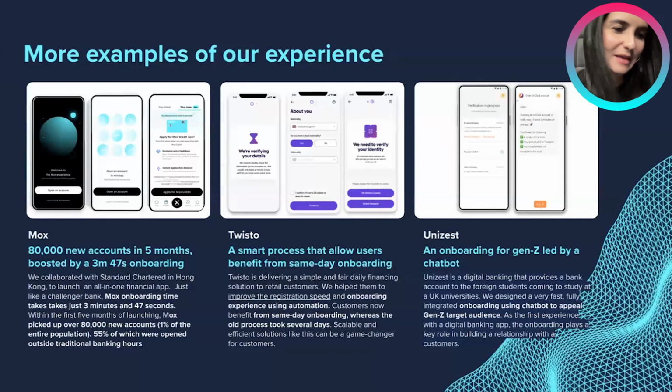More examples of our experience. I don't know if you're familiar with MOC, the Asian financial product, an all-in-one financial app with many products, and we could help them reach this amazing number, 8,000 new accounts in 5 months, and it's even better than the previous project. Here we could reach this in 3 minutes and 47 seconds. Also, Twisto is a buy now, pay later from the Czech Republic. And here the challenge was also related to the back office, the verification of documents. So how we could approve the clients, how we could onboard those clients in less than 24 hours, so we could provide them all the features at the same time that they requested, that they need to use.